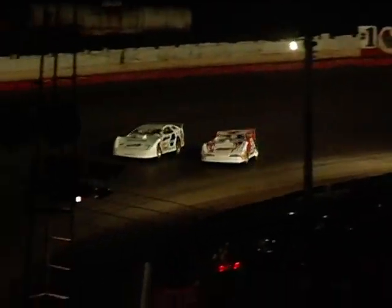Yeah, he had a good run off of 4, and he's got another great run off of 2. He is really turning up the pressure on Jackie Boggs, trying to duck underneath Jackie. Here he comes into turn 4, side by side for second. Great race at the line. Boggs had him by half a car length.